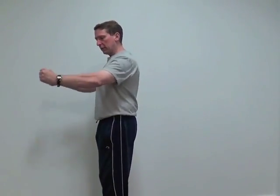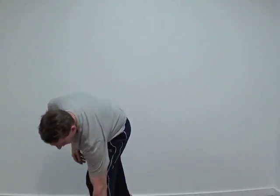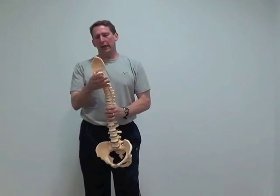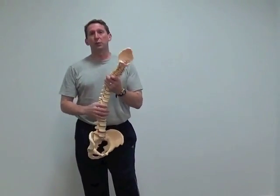Work on those control poses, and then get them doing some rows, control bridges, reverse flies, and then working the legs accordingly. Okay? I hope that's helped make sense of the common dysfunctions seen with postures. And in the next section, we're going to go through some more strategies to use with clients.